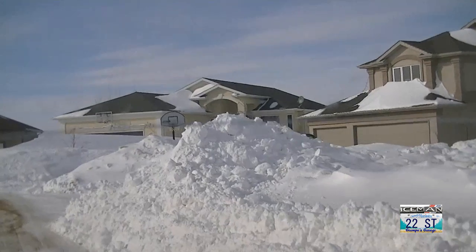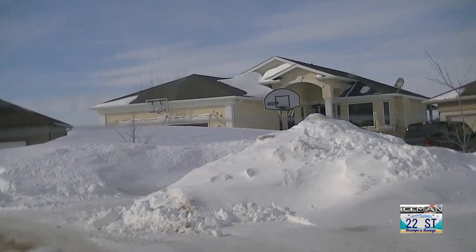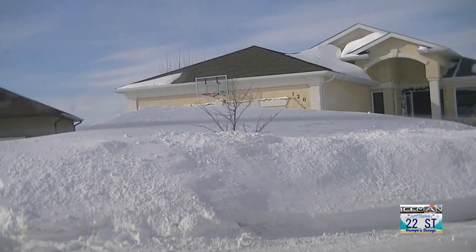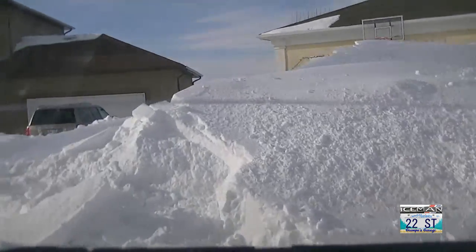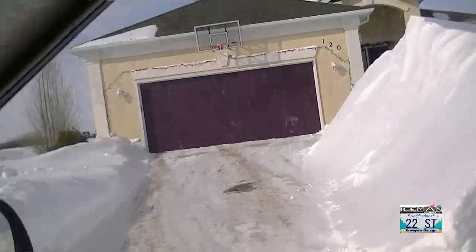Oh, this guy always gets a big drift, and he's a corner lot, so he doesn't have a lot of room to put the snow. And can you see his garage door? No? That's because its two-car driveway is down to one car.